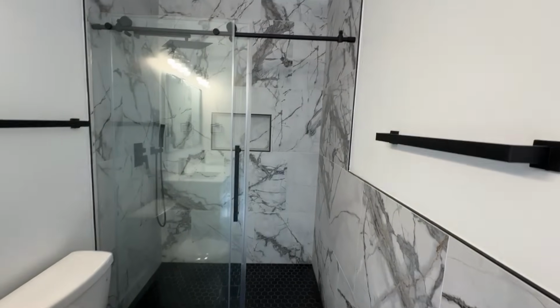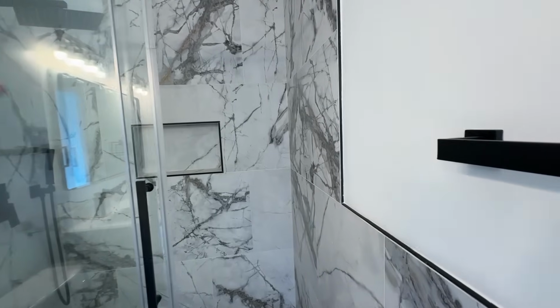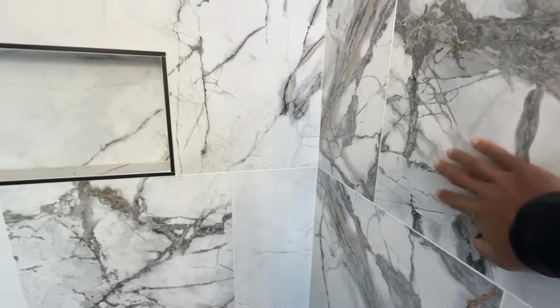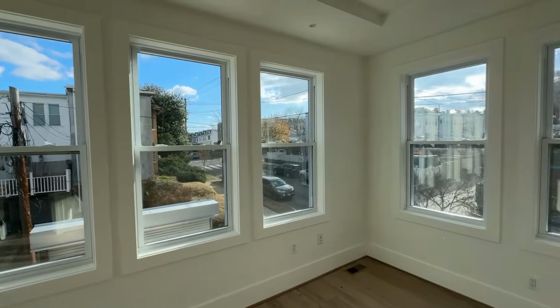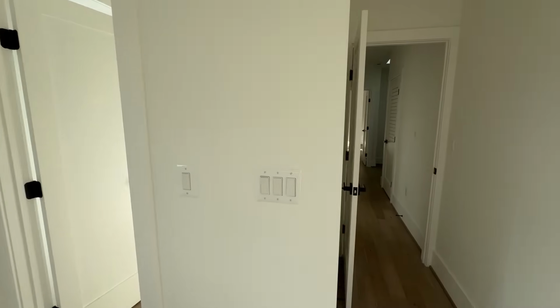Yeah, this is one of those where you're trying to appeal to a wider pool of buyers, and people may not like this tile in this house. I don't know. I'm just trying to figure out what is keeping this house on the market for so long. I have questions.